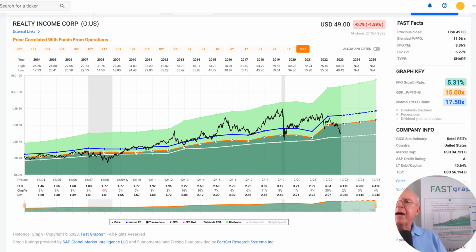Valuation matters, and it matters a lot. But I want you to notice something about Realty Income. It's been very, very rare that you had an opportunity to buy it at this low valuation. The market over this time frame has applied about a 17.5 multiple, which is here, and even then, the multiple on Realty Income was often much higher than that. This is a very popular REIT. It's A- rated, only has 40% long-term debt to capital, and again, yielding over 6% now. This is the opportunity that I'm talking about. We now have a margin of safety for the first time since the Great Recession to invest in Realty Income.